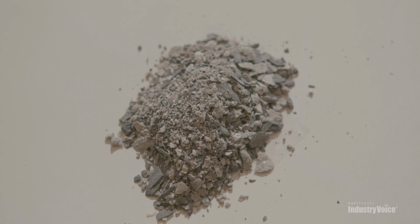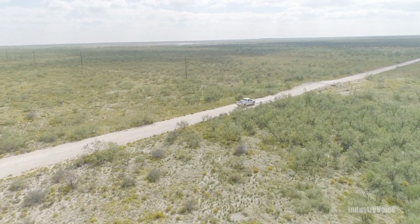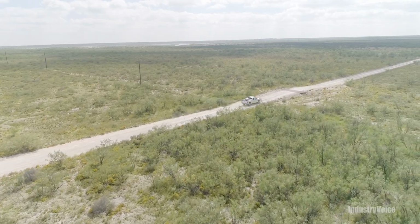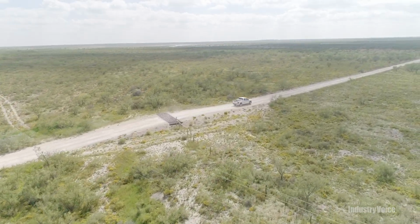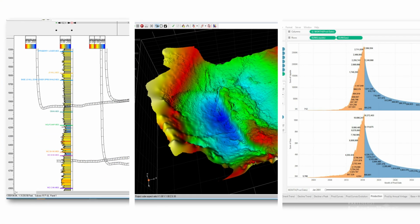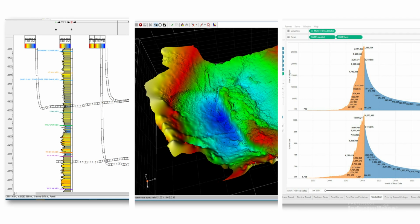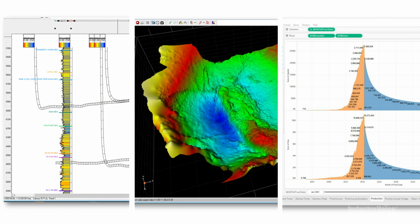You have people that have that kind of vision, right? And that comes from understanding what's out there and seeing things in the data that maybe other people didn't see. As things went from paper to digital, and we got the ability to bring the different data disciplines together, engineering, drilling, production, geology, geophysics, it's been an exponential growth in the past 10 years.